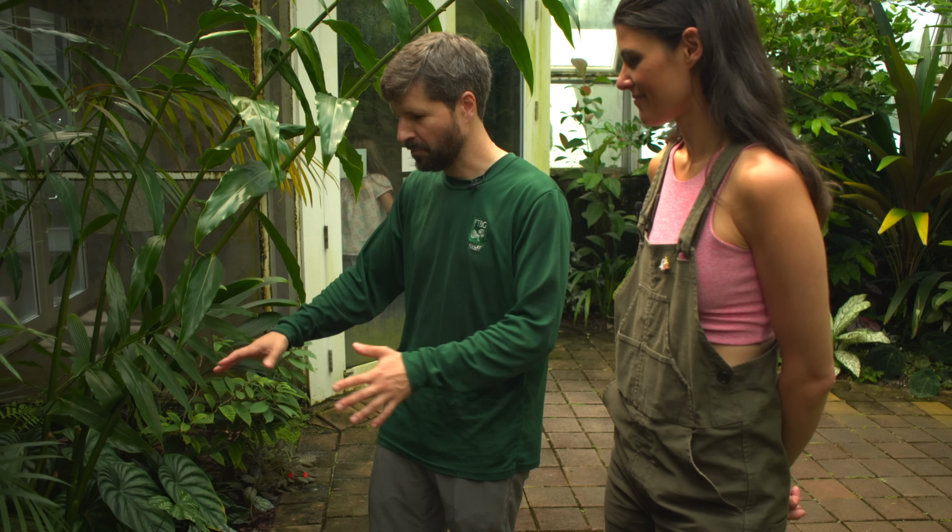Like some of these not only have the rippling, but twisting. And then you can add, sometimes they have a little bit of cresting, a little bit of splitting at the end, like there's one down at the other end that has that.